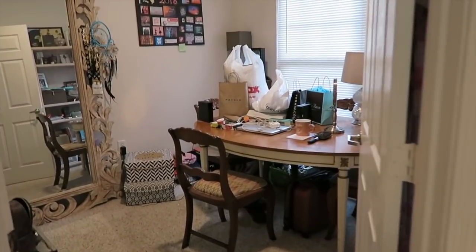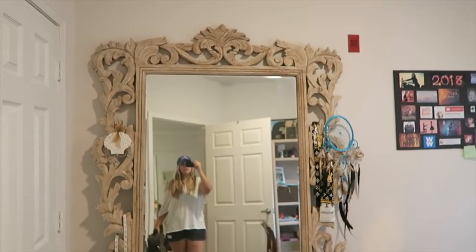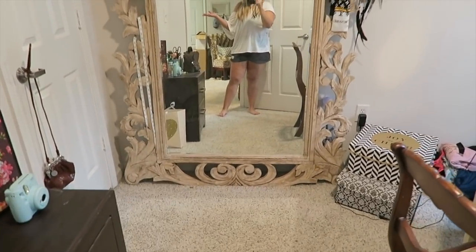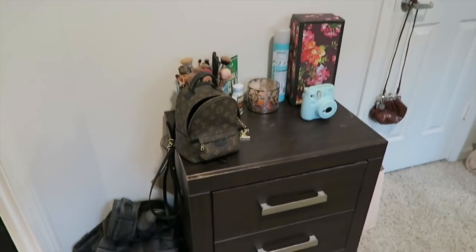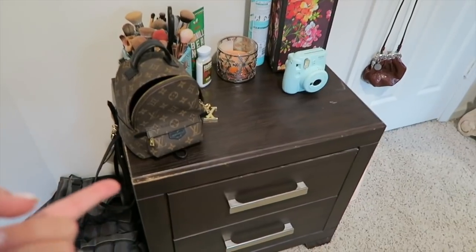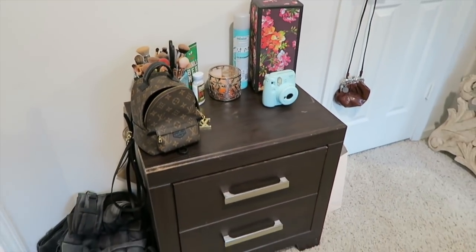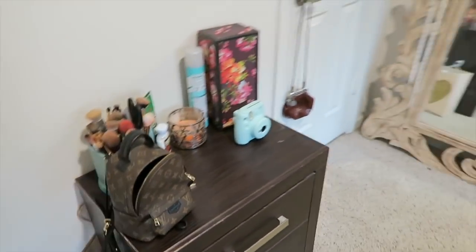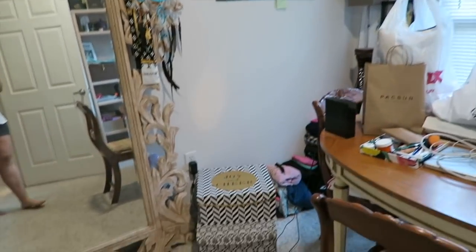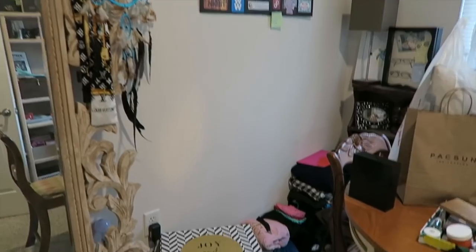In here is the den. Whoop, whoop. So when you see selfies, this is where I'm at. That was from my old office at my old job. This is actually Brett's bedside table from his apartment, and it ended up in here because there was nowhere else to put it because I got him a new one. There's our weighted vest. Our workout equipment is all over the apartment, to be totally honest. Some hangy things, my 2018 vision board.